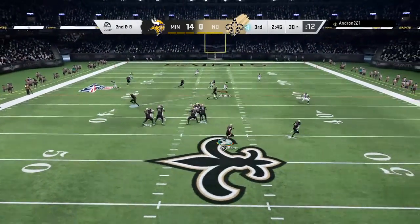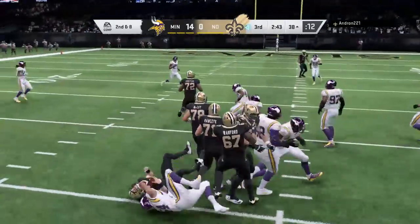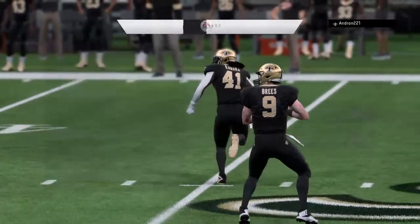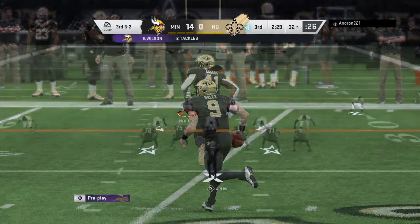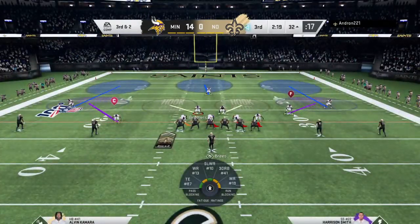From the 38, Breeze eluding the pressure, right. He's going to take off with it. Give him 7 there on the tuck and run, and they're in better shape now for 3rd. This offense in desperate need of a conversion as they come up on 3rd down.